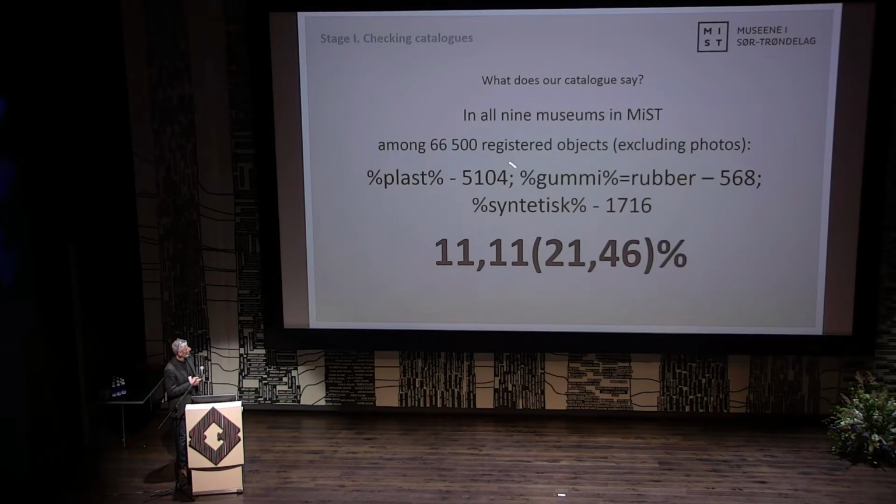So I searched the word plast, truncated, so I get the most possible results. Gummy, which is rubber, and synthetic, for synthetic fibers. So I come up now with this number, about 7,000 nearly. And that was about 11% of 66 registered items. The question about what is registered and what is not is not the subject of this story, but it's a significant difference. Right. And here you see in the brackets also an interesting number. It's double, that one. So what happened here?